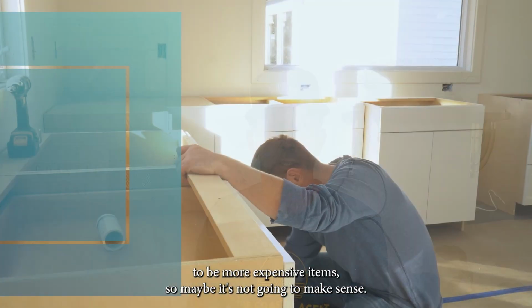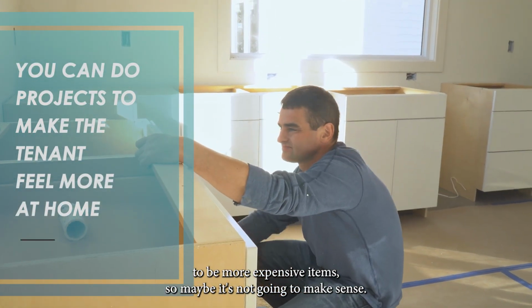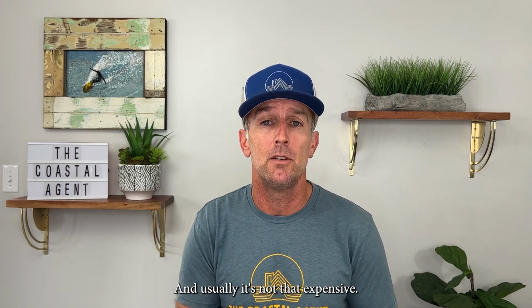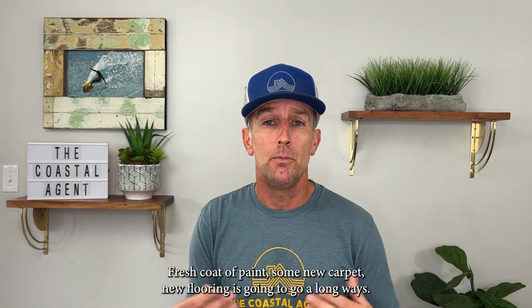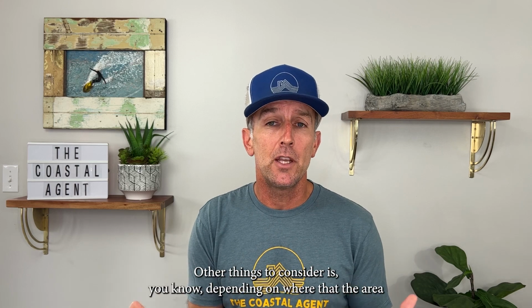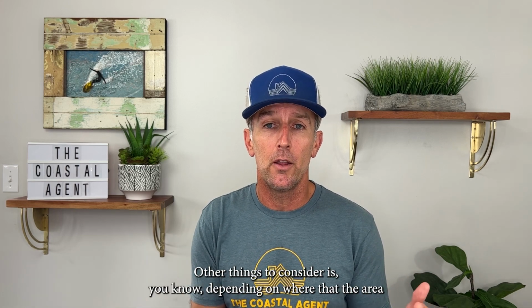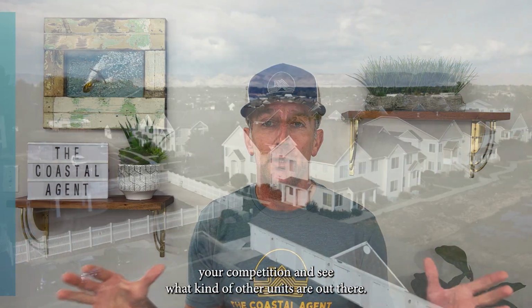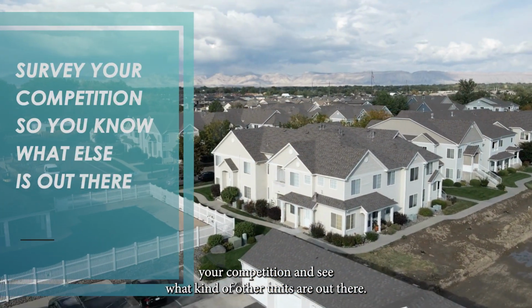Now these are going to be more expensive items, so maybe it's not going to make sense, but even painting the cabinets to a lighter color could help a lot and usually is not that expensive. Fresh coat of paint, some new carpet, new flooring is going to go a long ways. Other things to consider is, depending on where the area that rental is going to be, you really want to survey your competition and see what kind of other units are out there.